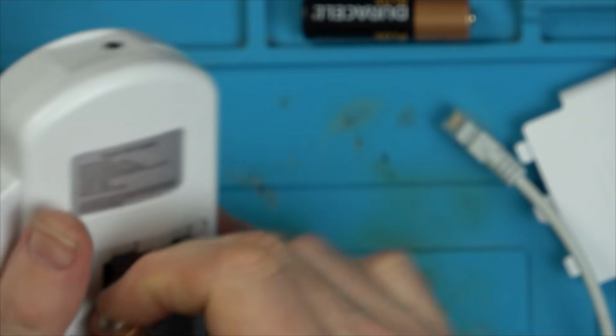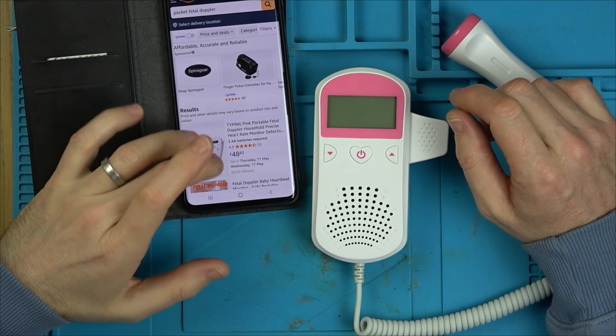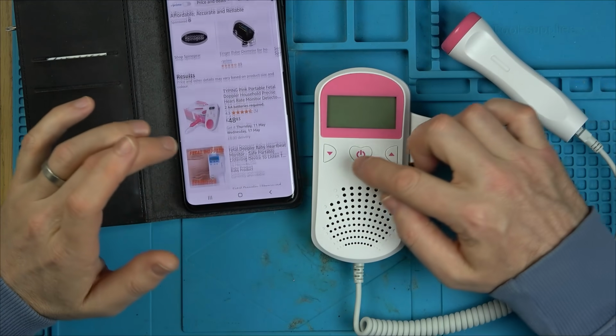And I'll flash up on the screen how much. Actually, no, I want to know myself how much it cost. Right, looking on Amazon, I thought there would be loads of them for sale, but no, it's only this one for £48, and that one's unavailable. And after that, it's like using gels.